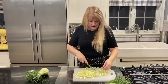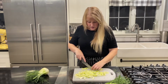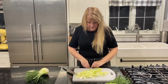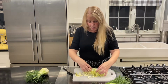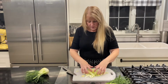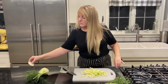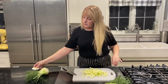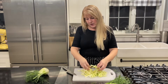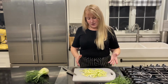I love fennel, and I think fennel are absolutely beautiful. I think they look stunning in a dish, but I also love the way they taste. So that's one way that I prepare a fennel bowl. Start at the bottom, take that big thick root out, and then just slice up, and then if you want, cut them in half. So that is the first way that I prepare fennel.